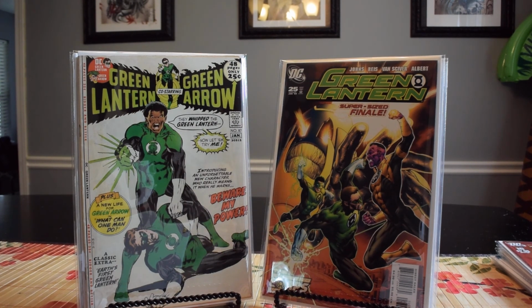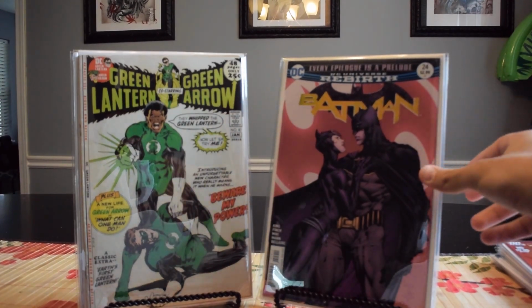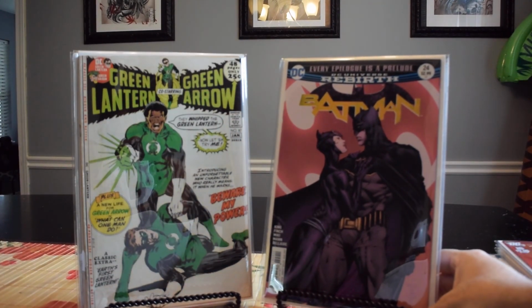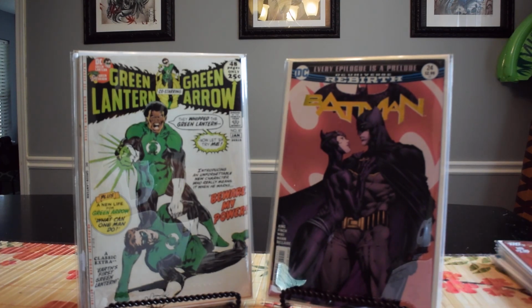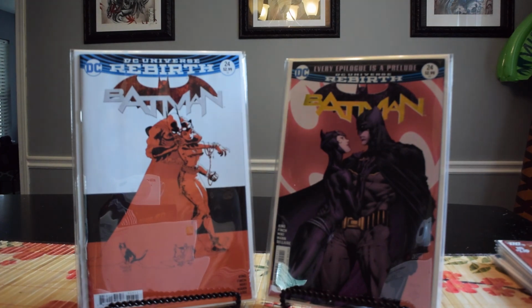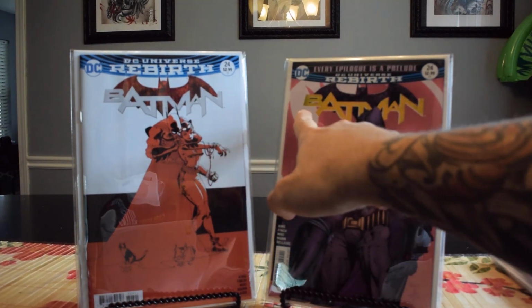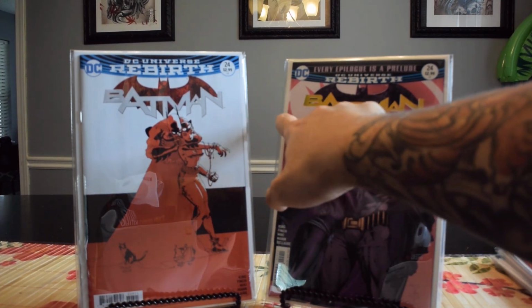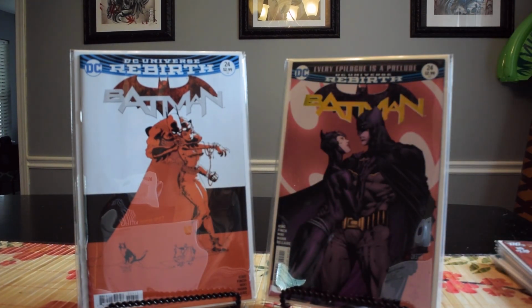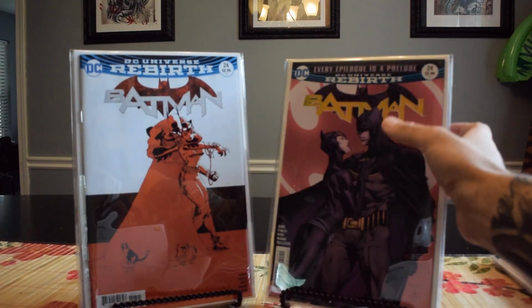Alright, here we go with some Batman. Obviously everybody was freaking out about this when it came out, so I had to pre-order it from Midtown Comics. Pick this up, and its variant. Unfortunately, both copies are perfect, except the Batman 24 regular cover has a scratch on it. But I can't really fault Midtown Comics because they packaged their stuff so well when I got it. Alright, let me put these down.